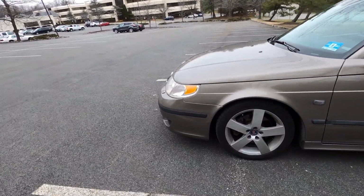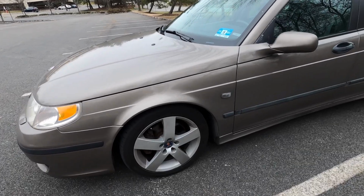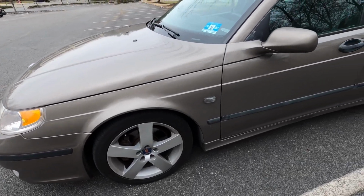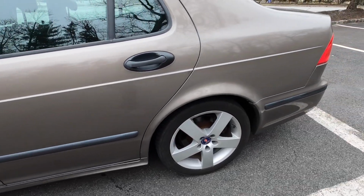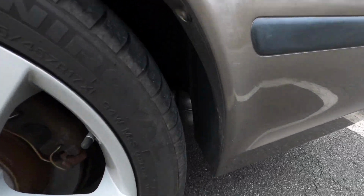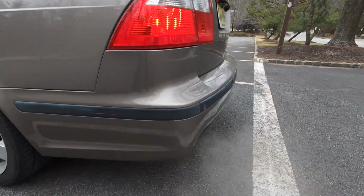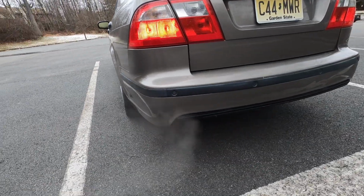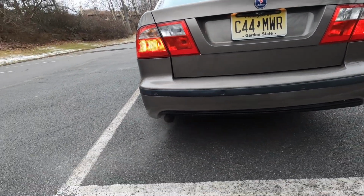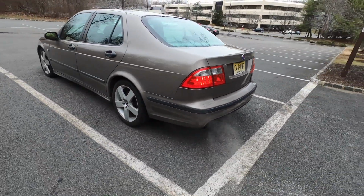All right, so here we are on the outside. The car is fully warmed up. From the start to the back here, notice how quiet the car is. And then when you get to the back with the new muffler, you guys can see a little sneak preview back there. It's got a nice little rumble to it. Nothing too obnoxious. It's got good taste to it, and I think that's the way we're gonna leave it. And that's the way the Saab is crumbling right now.